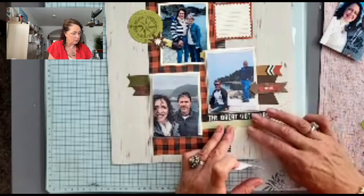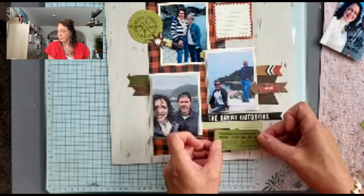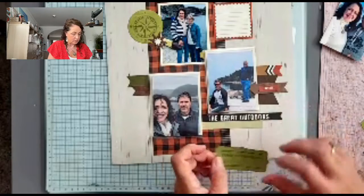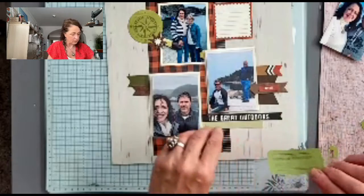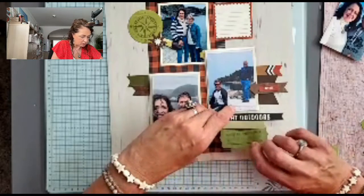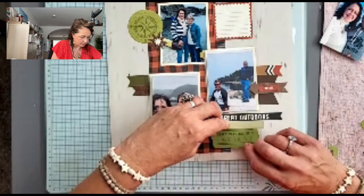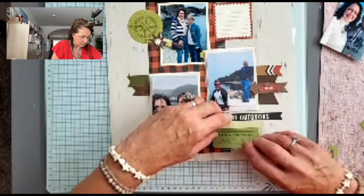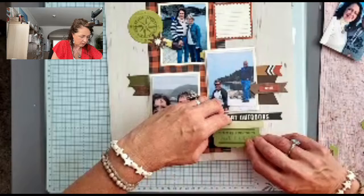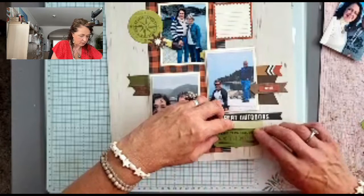So now I know I could put this piece down because I have everything else going. And this was actually tucked underneath the green piece. So let me just, yeah. And it's going over top. So I'm just going to slide this under. Well, it's a little tricky. I just want to make sure it's not crooked. I'm just going to lay it down loosely.